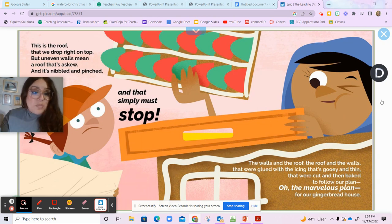So they had this big plan to build this gingerbread house, but is everything turning out perfectly? Mm-mm. A lot of things are going wrong, but are they giving up? Never. They're not giving up. They're still going.